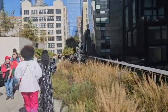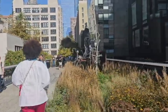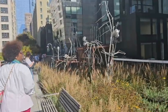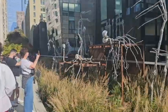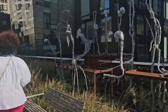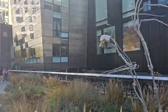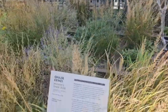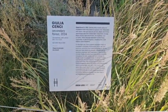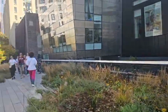As you can see, more art. Thing is, I think this is temporary. I don't think this art that we're seeing now will be here next year. If something else new comes, I will come back and show it in my other videos. There's a description about that art. If you want to pause, you can read it. Let's continue.